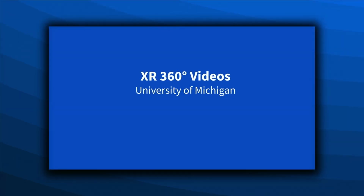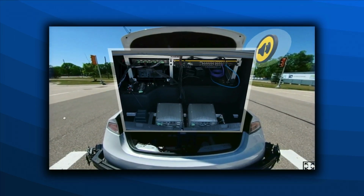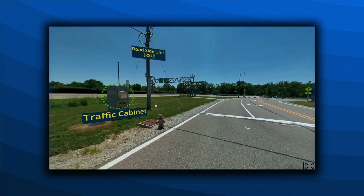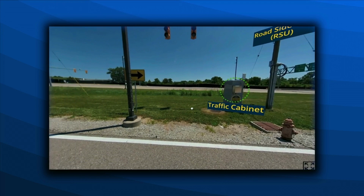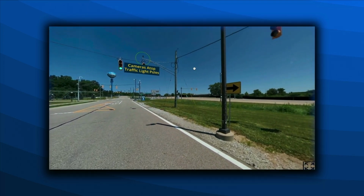In addition to these virtual reality capabilities, one of our long-standing partners, the University of Michigan, is pioneering the use of extended reality in a series of 10 courses across a variety of professional disciplines, like this one about the future of mobility and autonomous vehicles. Let's take a look at another one in depth.